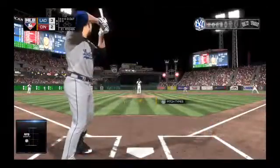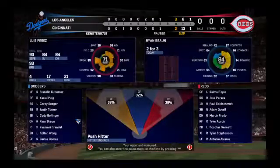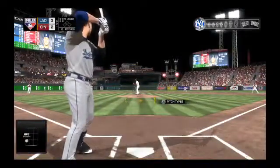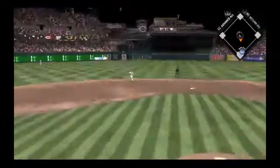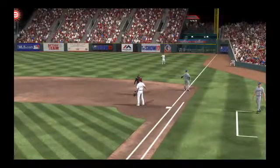Here's Ryan Braun now. He's 2 for 3 thus far, leading off for the Dodgers, the designated hitter, Ryan Braun. Mejia. Your attention, please. Now pitching for the Reds, number 49, Henry Mejia. Grounded back up the middle. Throw on to first for the out, and that is how the 9th inning gets underway.